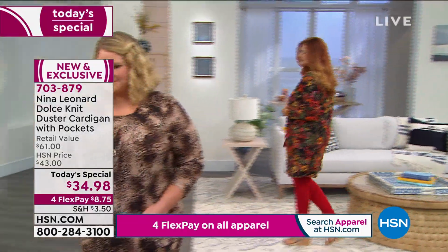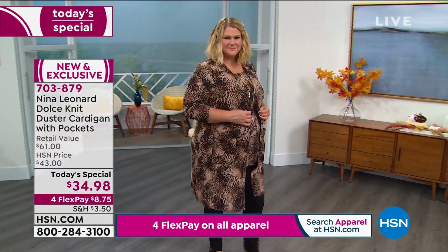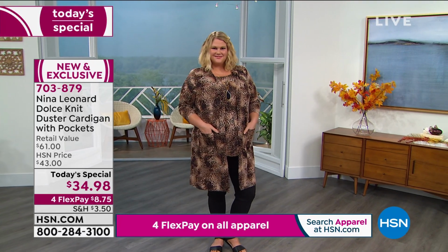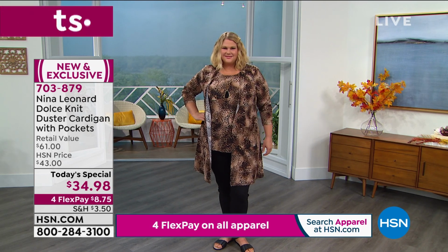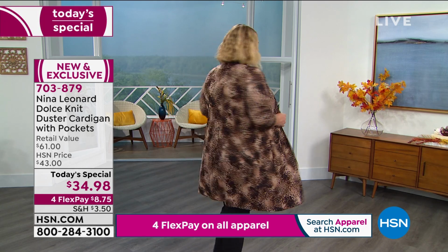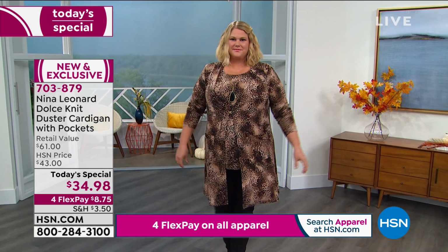Look at how fantastic the floral looks with the jumpsuit. Look at how great Jamie looks with her ensemble, with her trousers. Everything that you're looking at there is Nina Leonard. The matching tank, of course, is Nina Leonard, and the trousers that Jamie's wearing are Nina Leonard, and the jumpsuit that Julia's wearing is Nina Leonard. And it's all meant to mix and match and really help build your wardrobe for a very, very small price and lots of versatility. No doubt about it.